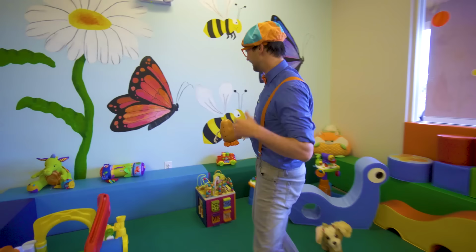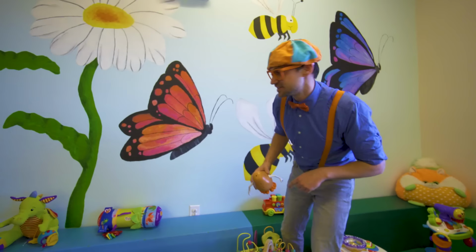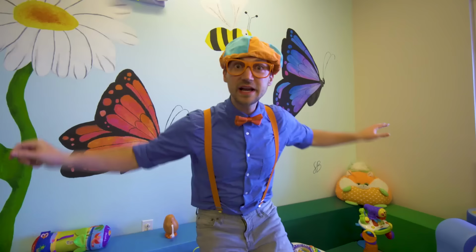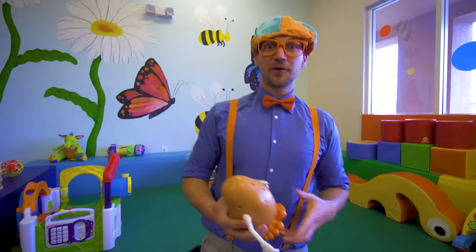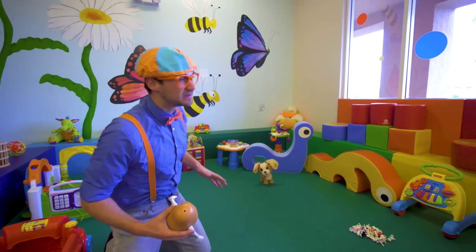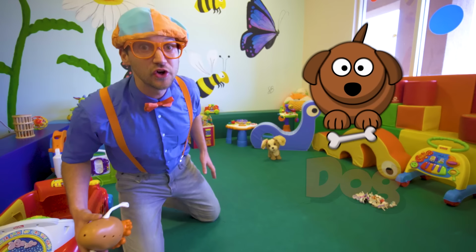Whoa! Look! This butterfly is so beautiful! I love looking at butterflies. They just flap their wings, and they're so graceful. Okay, let's play another round of I Spy. All right. Let's see. Okay. I spy with my eyes a dog. Do you see a dog?